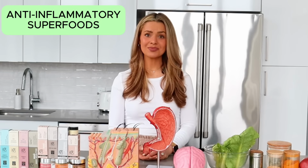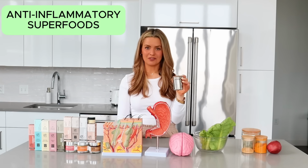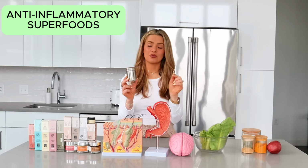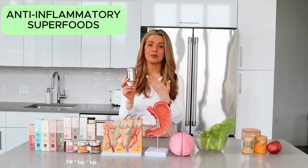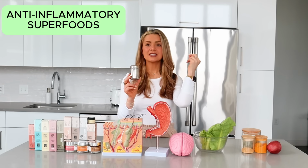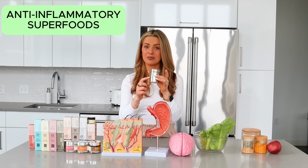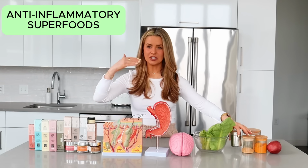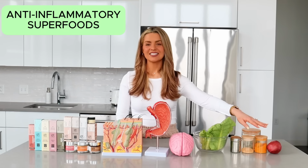Added bonuses. Cinnamon, one of the best foods on the planet, can also help with inflammation. Studies have shown that the consumption of cinnamon can help with reducing inflammation markers like TNF-alpha. Additionally, it can help improve your insulin sensitivity, which is very important because repeated spikes in blood sugar trigger inflammation. So this is going to help with keeping your blood sugar more steady and preventing that continuous constant spike, which leads to inflammation.